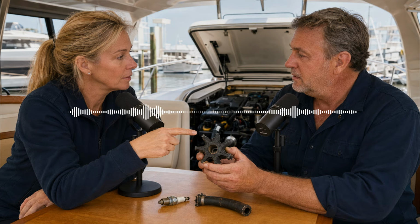Oh, because it's trying to grab air instead of liquid? Exactly. It tries to compress the air instead of pulling the heavy liquid fuel. Bleeding it purges that air bubble so the pump can actually grab the fuel and pressurize the system. Okay, that makes perfect sense.